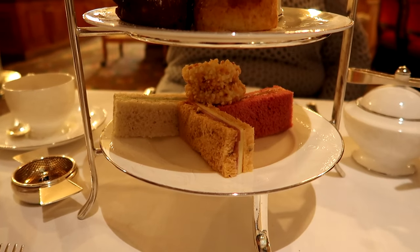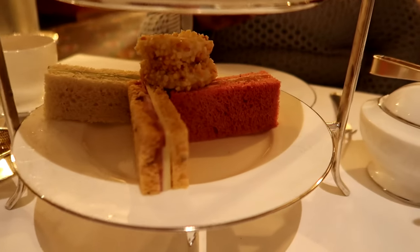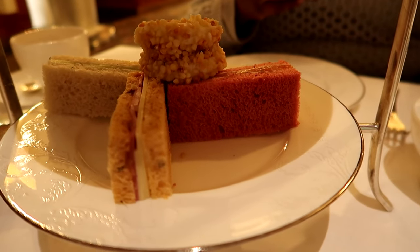This is your traditional stand today. So if we start with the sandwiches first, if we start with the pink one here, this is our smoked salmon and cream cheese sandwich on beetroot bread.